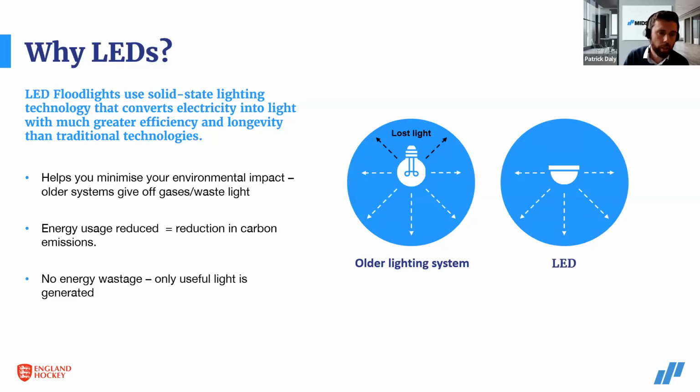The other advantages are that if you refer to the diagram on the slide, light is projected to the area that we want it. You might have heard the term that LED lighting is more directional, and that's what we mean by that term. With metal halides, light is emitted in every direction, 360 degrees, not just on the area that we want it on the playing surface. That's illustrated with those black arrows on the illustration. So light is going everywhere, whereas with the LED we're just pointing it at the pitch only. So it's efficient in that way as well.